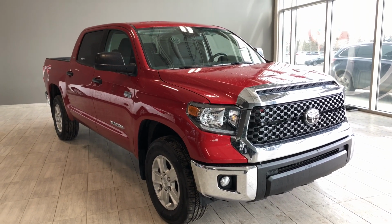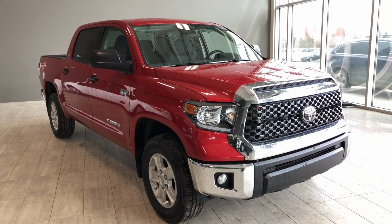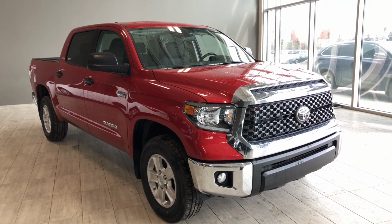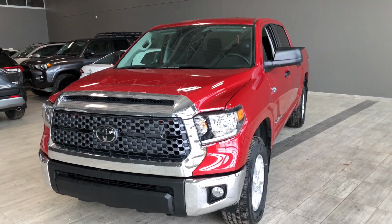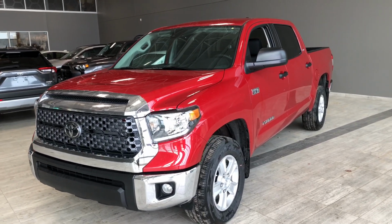My name is Christian and today we're going to be looking at the brand new Toyota Tundra 4x4 Crewmax SR5. This is a 5-passenger pickup truck in Barcelona red, and under the hood you find a 5.7 liter V8 driving on 18-inch wheels. Some of the great exterior features on this Tundra include 2 front recovery hooks, fog lights, chrome bumper ends, and a bed liner.